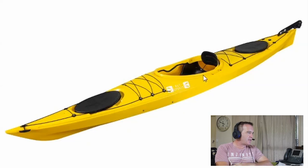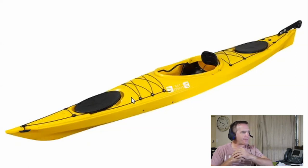So if it's a sit-in style kayak and you've got the front and rear storage hatches, just check the bulkheads, one at the rear and one at the front, see if they look watertight. I have seen older plastic kayaks where those have come loose, and then it's not going to give you any buoyancy if you capsize, and your gear's just going to get wet as well, so try and avoid those. They can be a little bit troublesome to fix as well if they're broken.